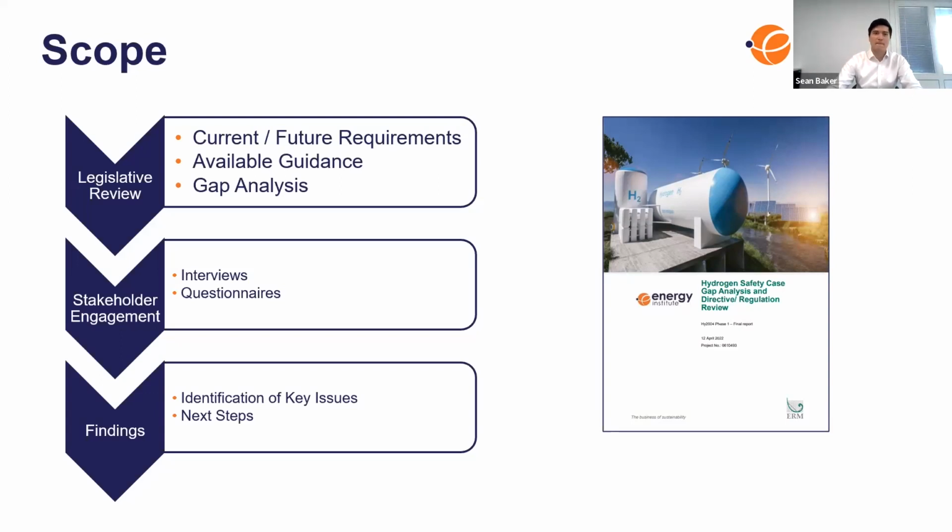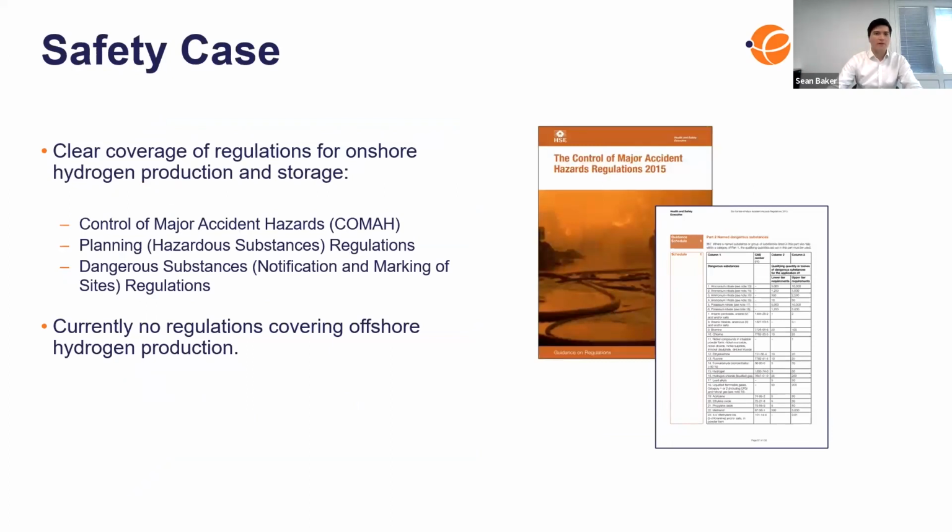Next slide. So the first area, as you see in the title of the report, safety case, looking at the key safety case legislation, it became clear that there was good coverage of the regulations for onshore production, hydrogen and storage under the COMA regulations, hazardous substance consent, and other regulations which just class hydrogen as a hazardous substance. However, there are no regulations which cover offshore hydrogen production unless you have activities ongoing on an installation which also produces hydrocarbons. This was flagged as a gap that we'll discuss further in the slides covering phase 2.